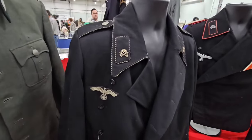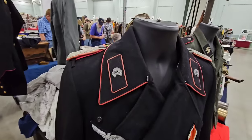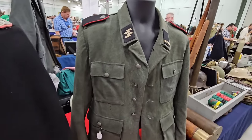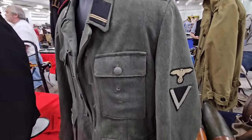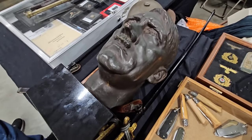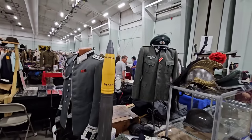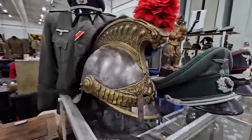Some really nice uniforms here. Hands are wrapped. SS. If I had the money, I'd buy this one. There's a bust of the Fuhrer, but unfortunately the dealers are forced to lay them on their table. They can't stand them up. Lord have mercy if somebody gets offended nowadays. Really nice helmet there.